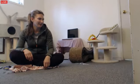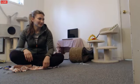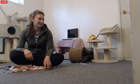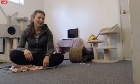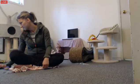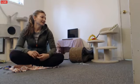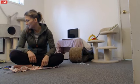She was not a fan of getting her nails trimmed yesterday, but she was getting stuck on the carpet, and so I did it. So she's not gonna get stuck in the carpet anymore. That's good. What else? What else? Anything else? I don't know if there's anything else exciting.